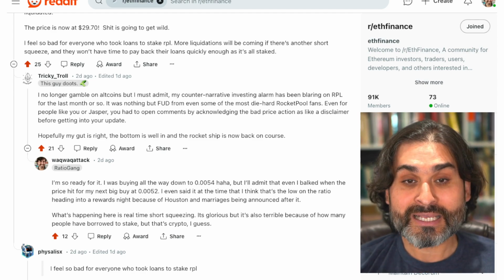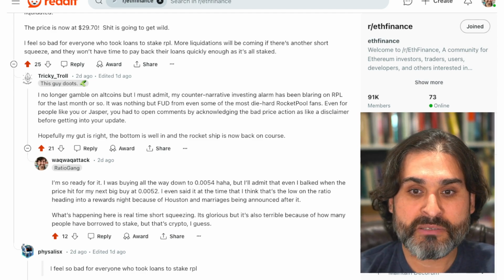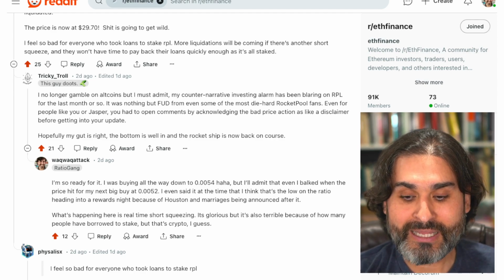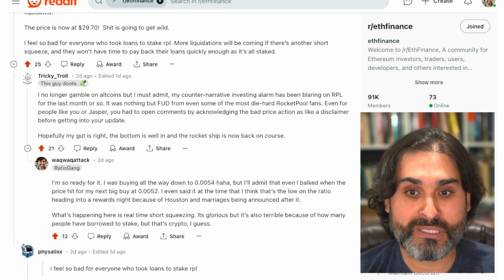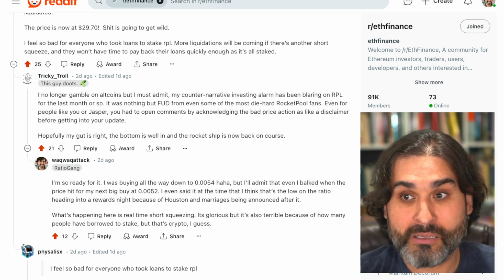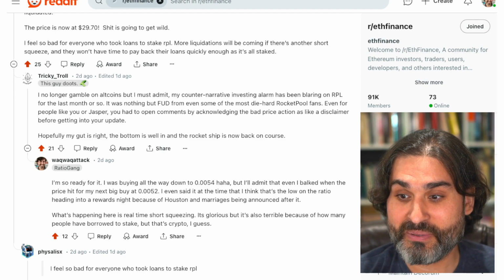And this is the kind of thing that's happened, where people saw the price move, they saw all this bad sentiment, and then thinking, okay, the bottom is in now. And the fact that people are now starting to think that the bottom is in will make them more hopeful of investing in RPL potentially. So yeah, really, really cool stuff happening there.